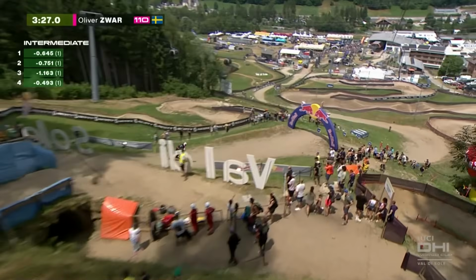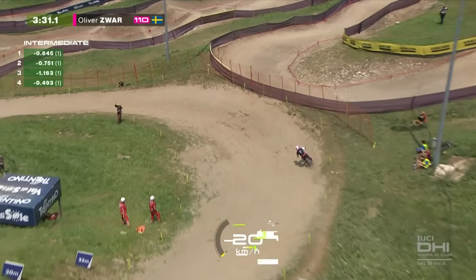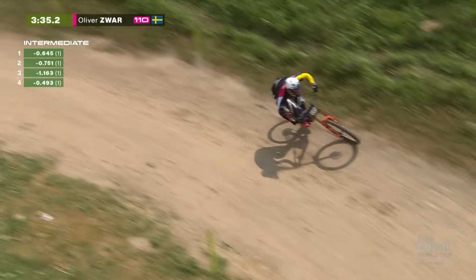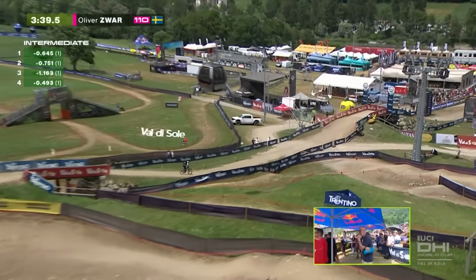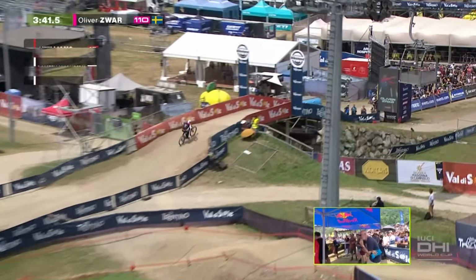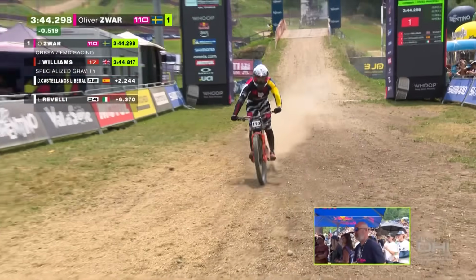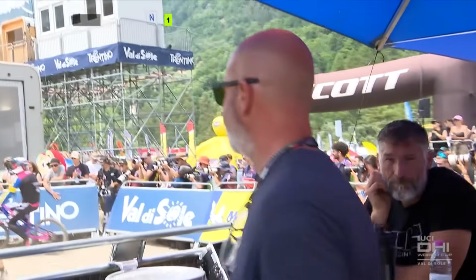So this is a good, solid run. He's been fastest and green at every single split of the day. 0.4 of a second up at split 4 for Ollie Zwar then. Swedish, Australian, whoever wants to claim him, he's headed for the hot seat here. Ollie Zwar for Orbea FMD. Tony Seagrave, his team manager, watching on. Had a huge smash in Q1 yesterday. Not a bother to him. Home by half a second. Ollie Zwar, fastest in Val di Sole Trentino.